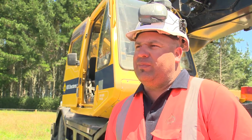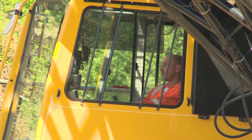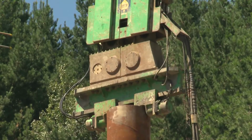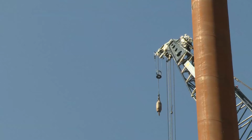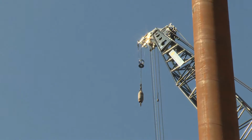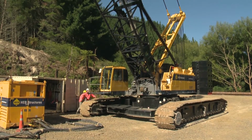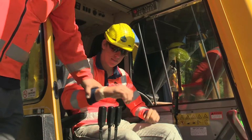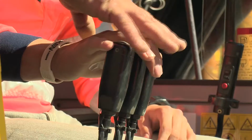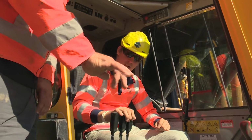The 280 is pretty much the pride of our fleet. It's modern, it's got every safety feature there is, it's got cameras, but its operation isn't that fast, which is perfect for new guys as well. This 280 is around $2 million worth of gear, and lucky for Daniel, he's getting the chance to give it a go. This is your main hook, your auxiliary, and your boom, and they're quite close together, so you can actually operate them within your fingers.